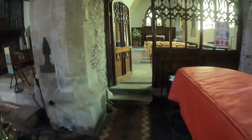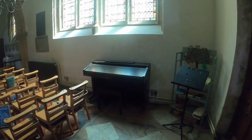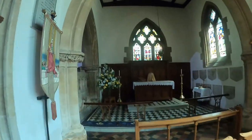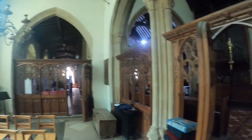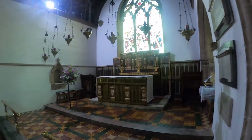Lectern, screen, and up here there's a wee little organ there. And that's east windows. We've got another screen here. Another altar here. And this is the big organ.